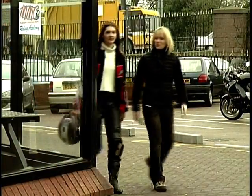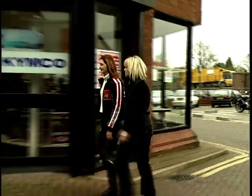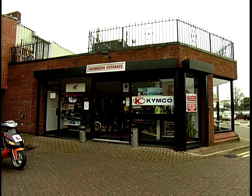Today's deal is being done at Millennium Motorcycles in St Helens. Claire will be trying to haggle with John Deakin over the ZX9R and the Fireblade, which are currently on sale for 4.5 and 5 grand.